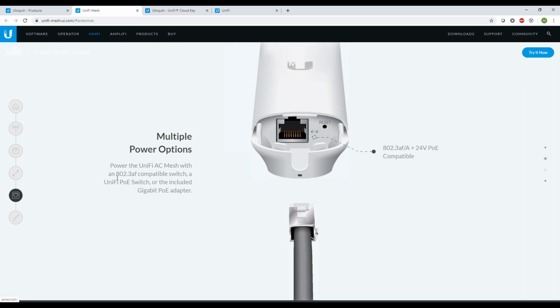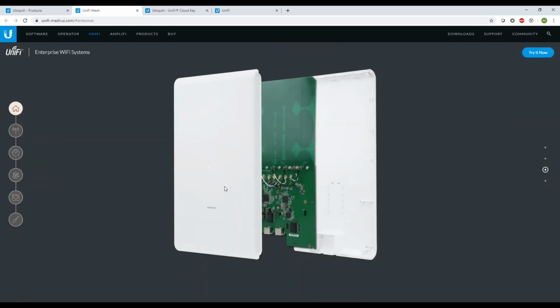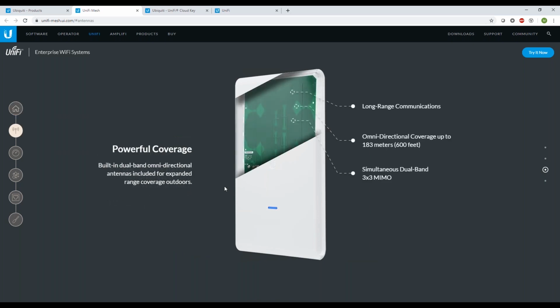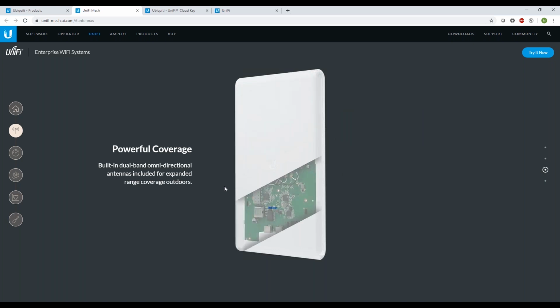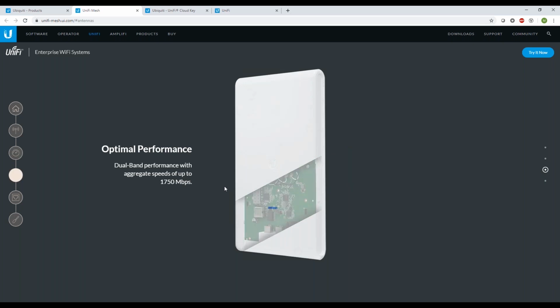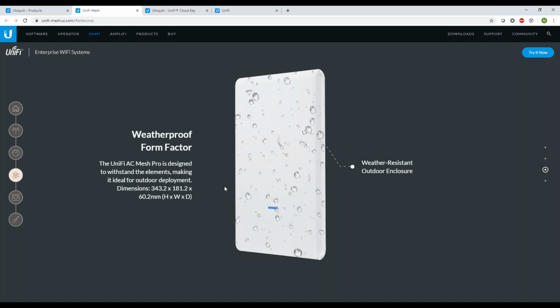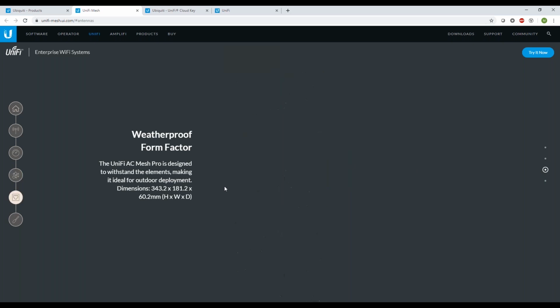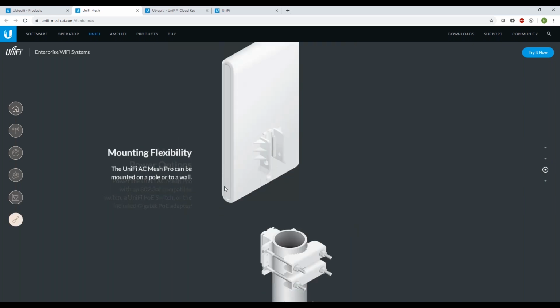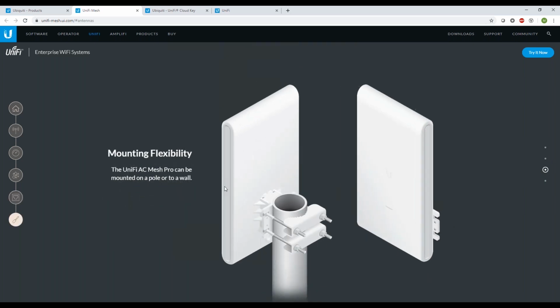And then the other option in the Unifi mesh would be the Mesh Pro, which is this one that you're seeing. It looks very similar to a wall plate access point, like for hospitality, but it doesn't have any additional Ethernet ports on it, like a wall plate access point does. It is outdoor rated, so both of these options are outdoor rated. They were designed to be outdoor access points, but they're the only wall mounted options that Ubiquiti offers. So their coverage patterns are going to be optimized for being wall mounted.